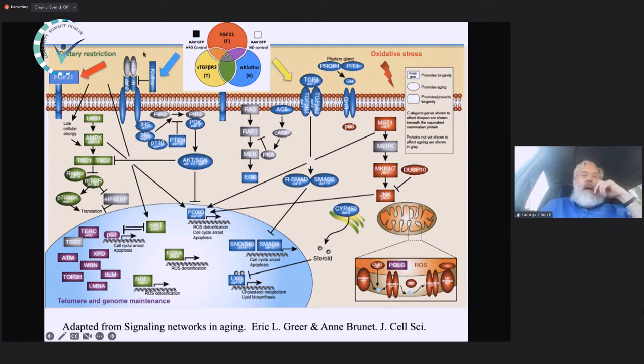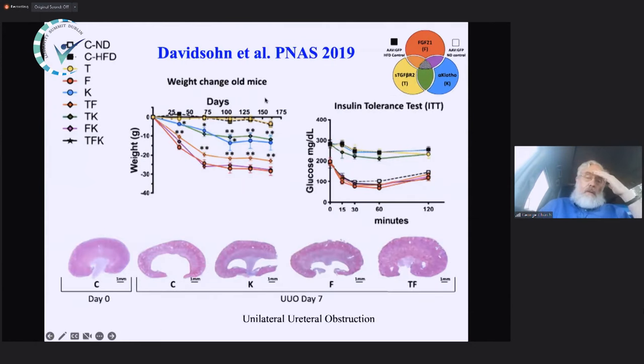In particular, we've tackled these: fibroblast growth factor 21, this red arrow; blue arrow for alpha Klotho; and the yellow arrow for a variation on the TGF beta receptor 2. In this case, we make a soluble form of it. And then we tried every possible combination of those, including the triple combination. This is published in PNAS, thanks to Noah Davidson and colleagues in my lab. Noah was a postdoc, now he is co-founder of Rejuvenate Bio.